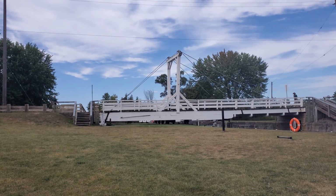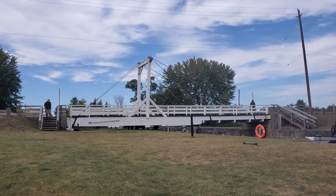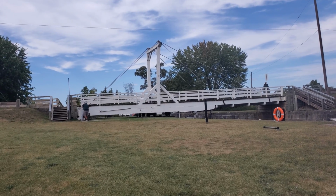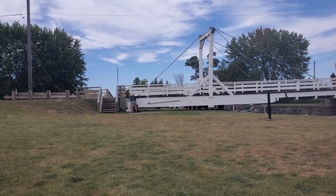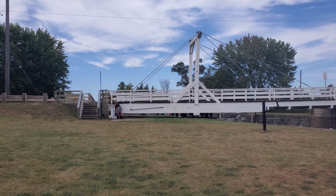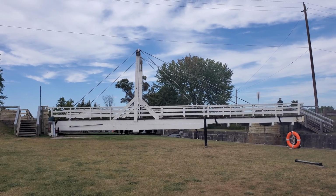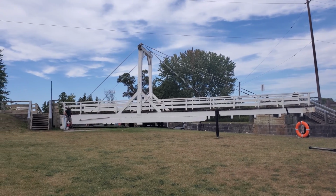You can see that they're just starting to close the gates of the bridge, so as not to let any traffic on it. And here he's picking up the hand crank. Oh, actually he's unlocking the bridge, I'm sorry. And all they need to do is just push on it, I guess. There's no crank in the middle, it's just human powered in the sense that he's pushing on the side of it.